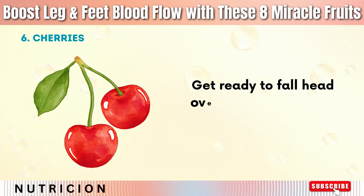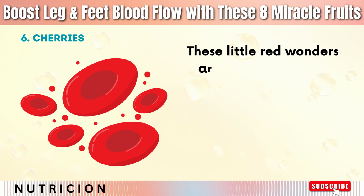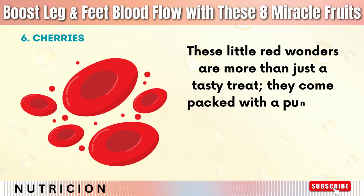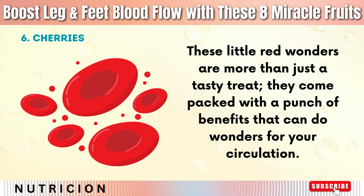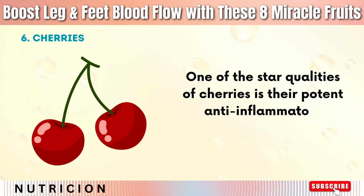Miracle fruit number 6, cherries. Get ready to fall head over heels for our sixth miracle fruit, cherries. These little red wonders are more than just a tasty treat. They come packed with a punch of benefits that can do wonders for your circulation. One of the star qualities of cherries is their potent anti-inflammatory properties.